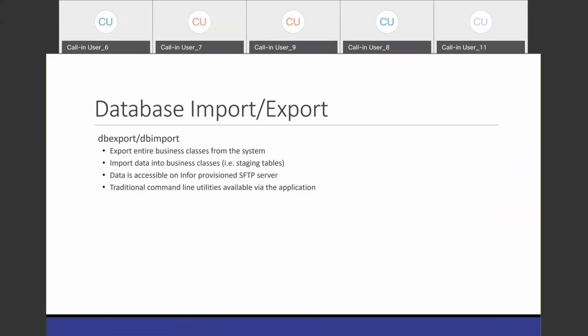So exporting an entire table, probably the fastest way to dump data out of the system, but it's going to be in the format that it is in the GHR database. So there's not as much transformation capabilities or limitation capabilities. Whereas the replication set, we can pick and choose fields, we can include selection criteria, for example, all active employees. This is just really going to be a pure export of the database or import records into the database, maybe a staging table or things like that. So similar, but different use cases here.